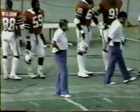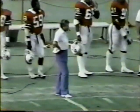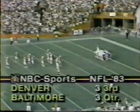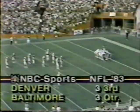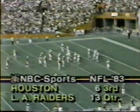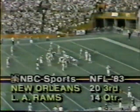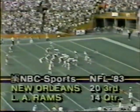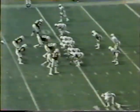3rd down and 14. Let's check the scoreboard. Seattle is still leading the Jets. The jinx holds so far. Denver-Baltimore 3-3 tie. Raiders 13-6 over you. It'd be funny, though. Denver-Baltimore, the return of Elway, where he was a draft choice. But if they went into overtime, and they lengthened the afternoon.